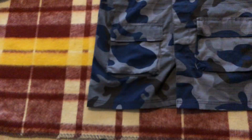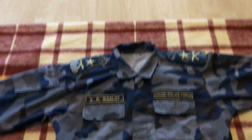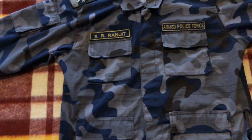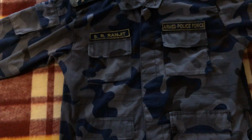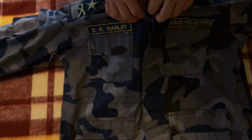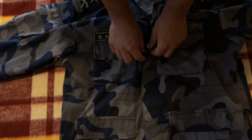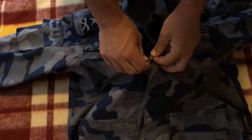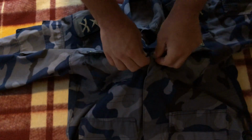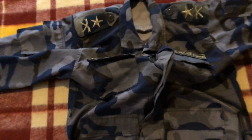Let me just get the tripod set out. Yeah, so opening and closing the uniform. We'll start right here. You can see the button right here. Open it like that, pretty simple. Again, we're opening another one. It's very easy to do this. And I don't know why the brightness went down so much, but yeah, you can see there our buttons are undone.